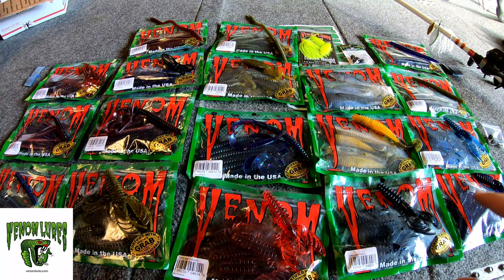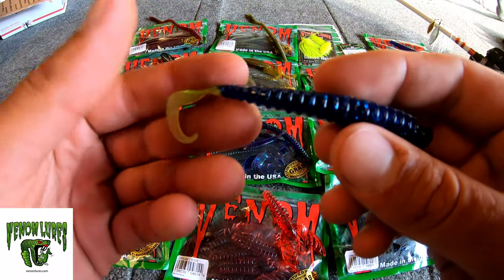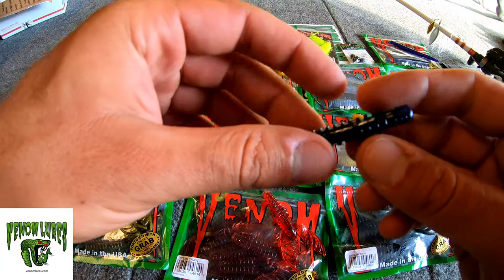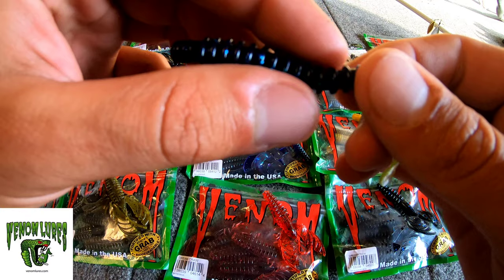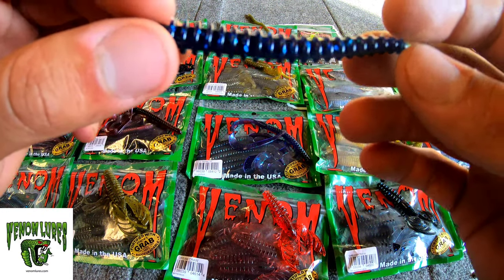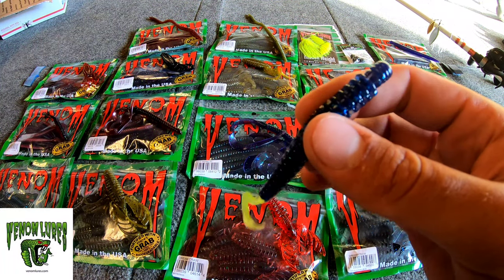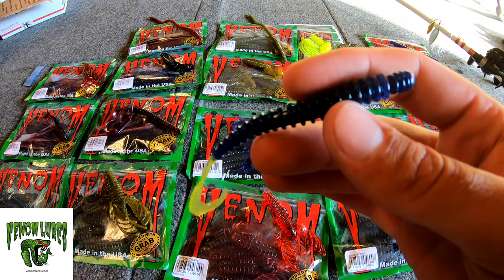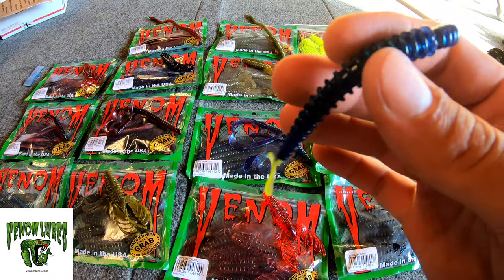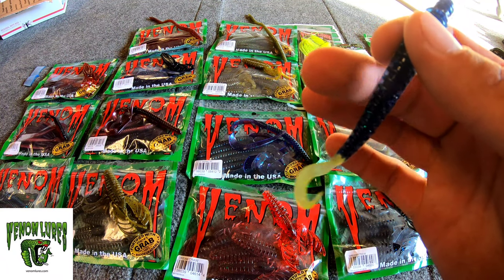Alright guys, so what I'm going to get into first is the ringworms. This is a June bug 4-inch ringworm with a chartreuse curl tail in the back. The reason I like the ringworm is it's got all these rings around it that displace water, and this thing works good on a Ned rig or on a Texas rig or a football head. Now the reason June bug works so well in Virginia is that it's a dark bait, for one, because we got a lot of tannic water in our rivers and a lot of muddy water in our lakes.